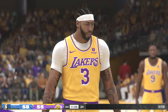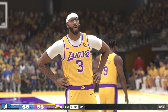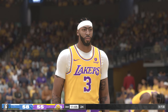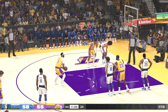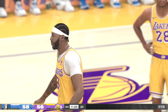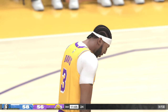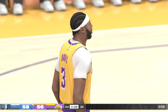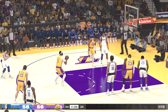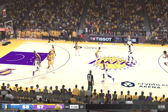And he hits the first of three. And the second free throw, good. And he nails the third. This is what makes him a challenge to stop. He will beat you from the floor, and he can also beat you from the line.